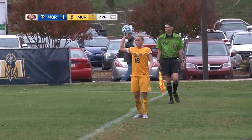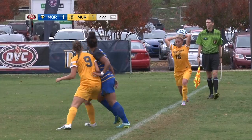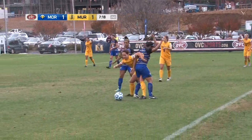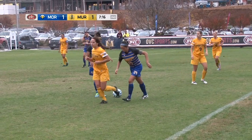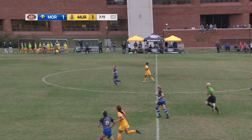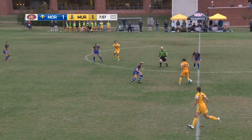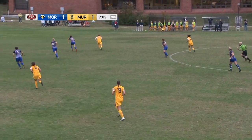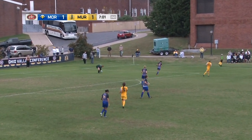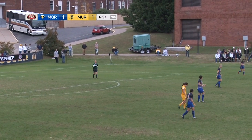I love the fight that Morehead State showed to scrap back into this game. They looked down and buried there a little bit with chance coming after chance. And you know what? They are fighting on. They indeed are. And two players get tangled up and a free kick awarded to Murray State. Quickly taken. Stevens, that's got a little bit too much on it. Tried to find Withers, and Withers was not ready for that pass.